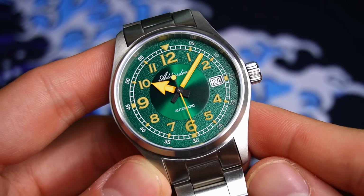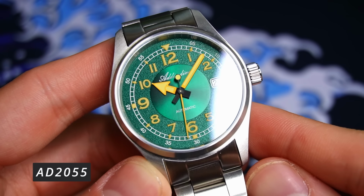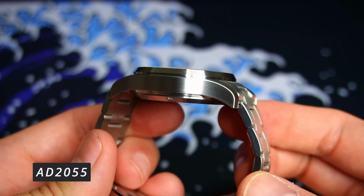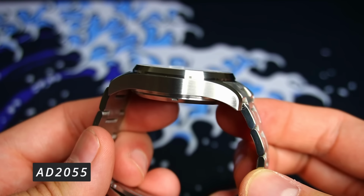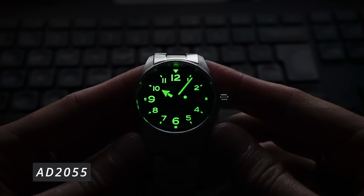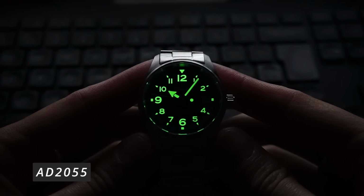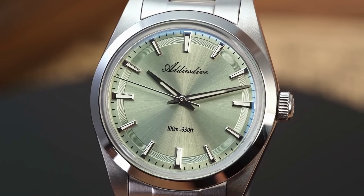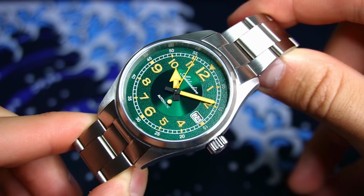But it's the AD2055 that is my top pick from the brand. This features a striking green and yellow dial with awesome legibility, case finishing that genuinely competes with brands that cost 10 times more, and a lume experience that's better than most entry-level Swiss brands. Throw in the sapphire glass and Seiko automatic movement, and $60 for this watch is insanity.